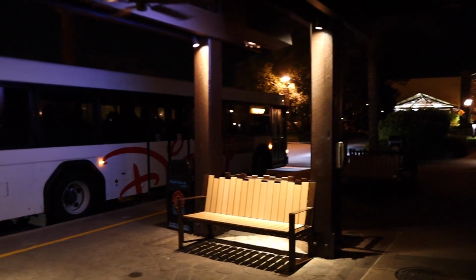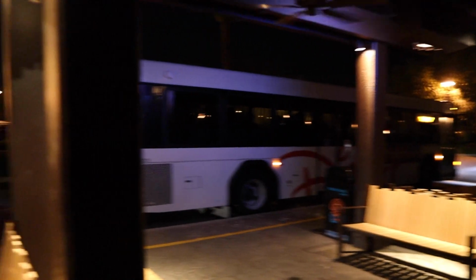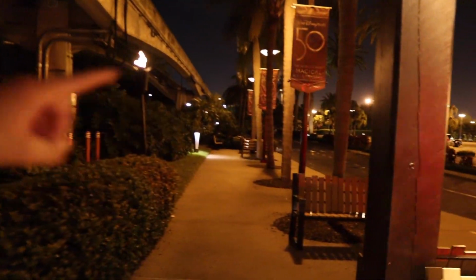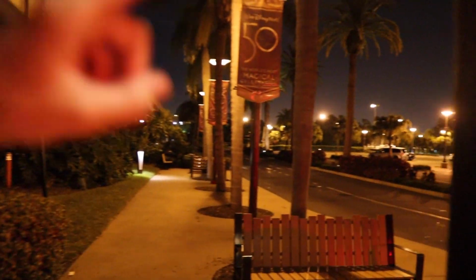So I just got off of the bus. I've made it to Disney's Polynesian Village Resort, and I'm heading to my car. So I'm going to head this way and then go to the traffic light and then cross the street and then head over to the parking lots.